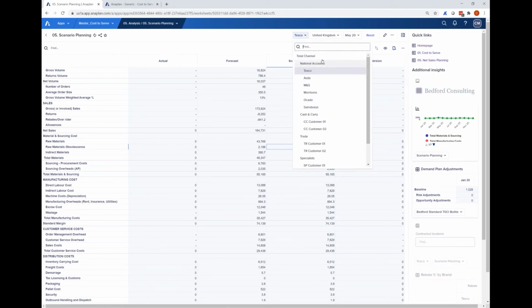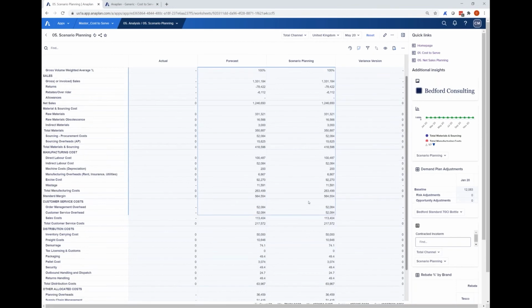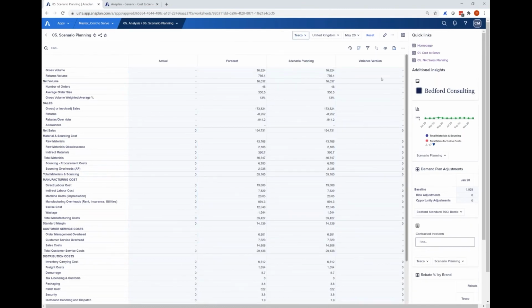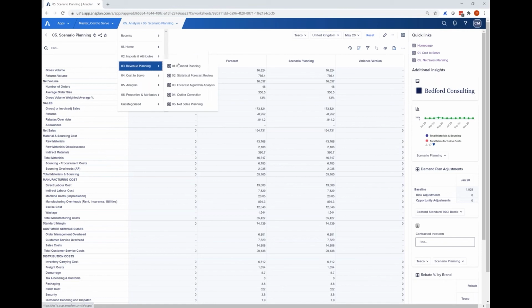If I spin this through and look at total channels, for example, you'll see we have it identical all the way down our list. What this means, if I just flip this back to Tesco's, for example, is I can make an individual change and start to see what the impact is through my cost to serve and my profitability. This could be actually using a detailed dashboard. So let me go to the revenue side as a starting point and my demand plan.